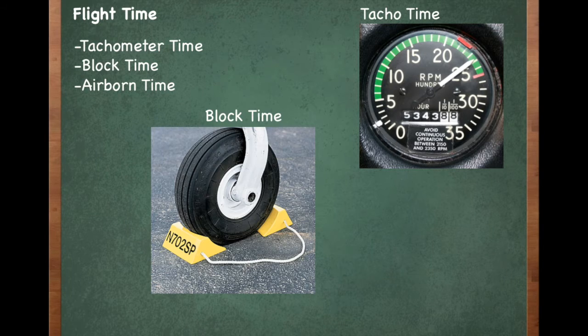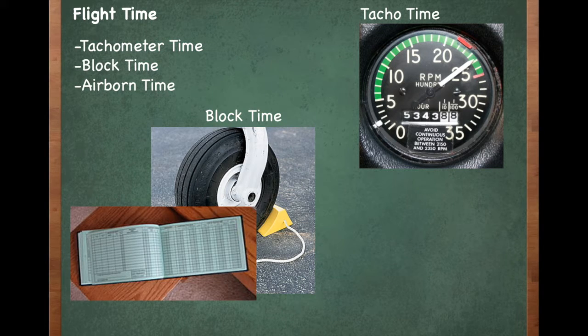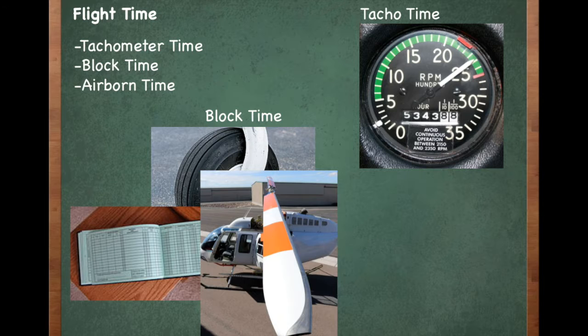Block time is the time the pilot logs in the logbook. In the old days, it was measured from the wheel blocks were removed from the airplane wheels until they were again put around the wheels. The time between the blocks was the time in which the pilot had to pay attention to the aircraft control. Today, block time is defined as the time the airplane moves under its own power for the purpose of flight, until it comes to a final rest after the flight is terminated.